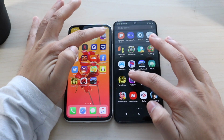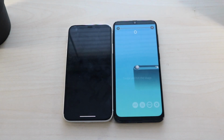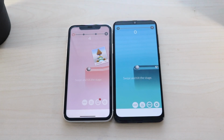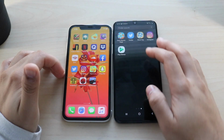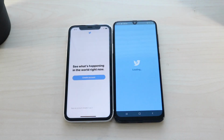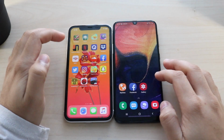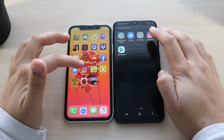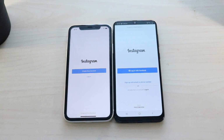Thank you, 3, 2, 1. And actually, the Galaxy A50 was able to open that one up faster. That was actually pretty surprising to me. Let's do Twitter, 3, 2, 1. And as you saw, the iPhone 11 opened that one up faster. Let's go ahead and end it off with Instagram, 3, 2, 1. And the iPhone 11 was able to open that one up faster.